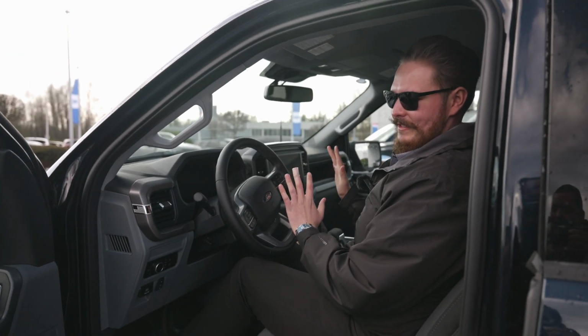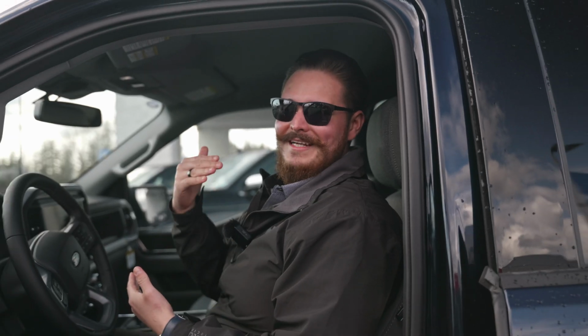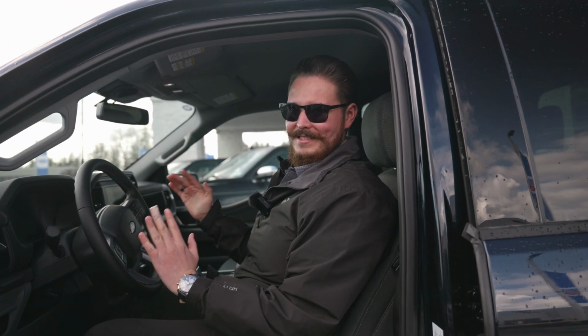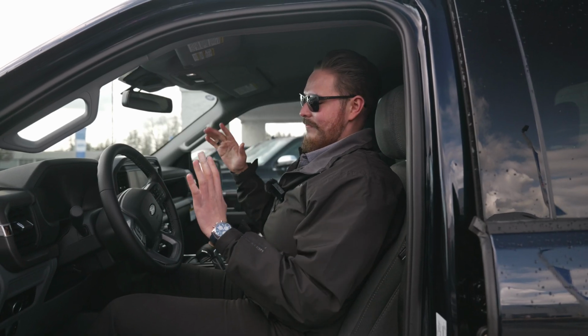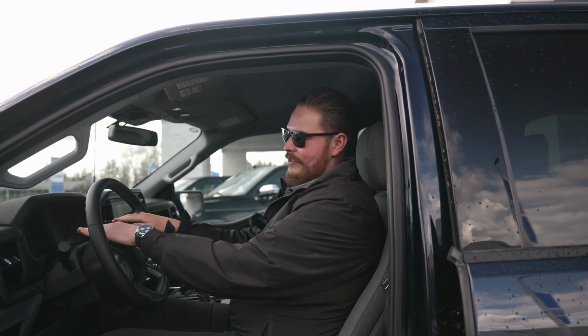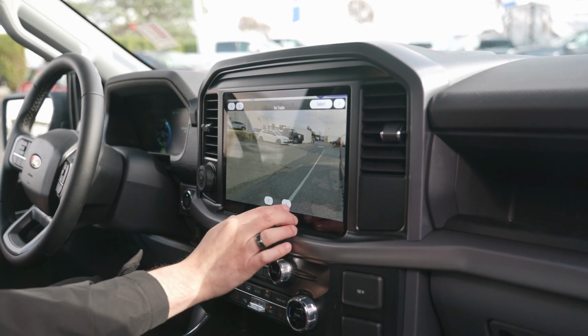So the F-150 Lightning XLT, it's a 311A package, your standard range. If you go up to your extended range, it's going to be your 312A, and it's called the Flash. We're just in the standard range XLT here. You do have lots of nice stuff still. You have dual climate zones, heated seats, cruise control with lane keeping system, and you obviously got your 12-inch productivity screen, 12-inch center stack screen as well with wireless Apple CarPlay and Android Auto.